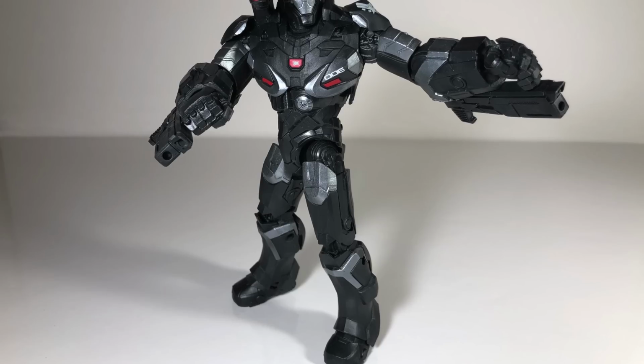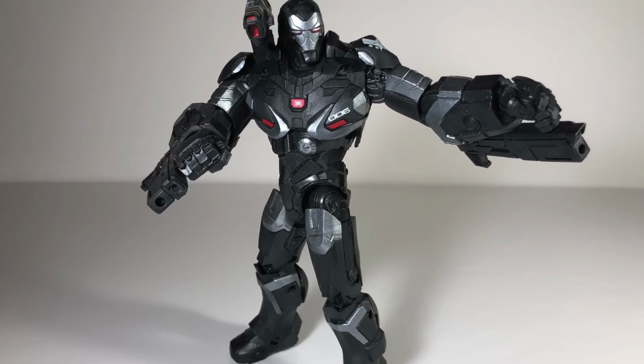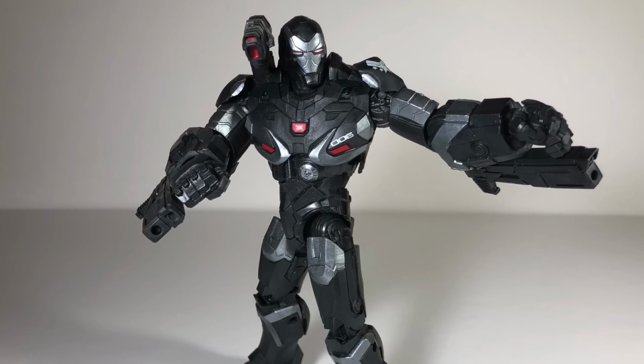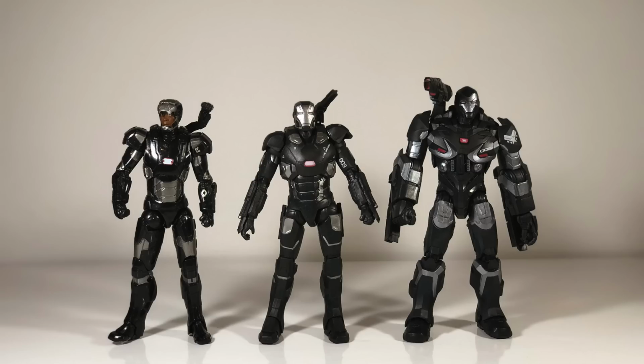At the number 5 spot, I'm giving it to War Machine. And it's not because I think this is a bad version of War Machine, it's just because it's another version of War Machine. That's really the only reason. I actually think it's the best version of War Machine that they've released. I love the size of him. I love the look, the detail that they put into it. Awesome figure. Definitely worth picking up.